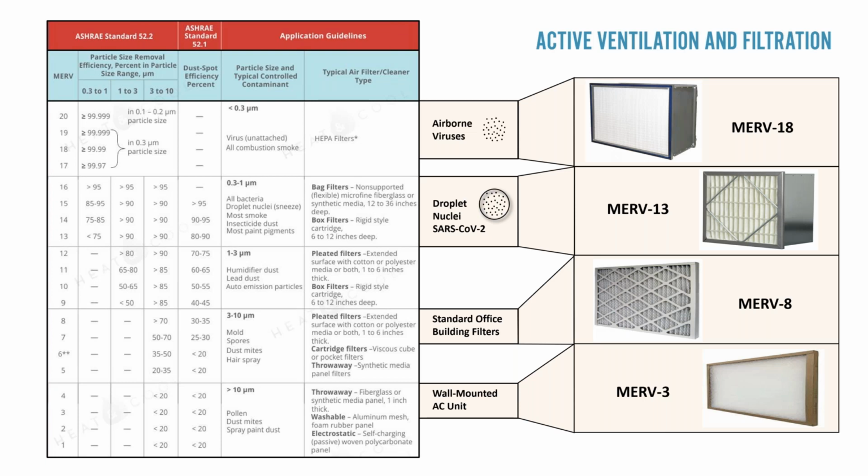Now, removing 90 to 95% of these particles is a recommendation, and I think sufficient for most buildings. However, if you have a critical facility, like a nursing home or a hospital or clinic, you may want to go up to a MERV 18 filter, which is what they call HEPA filters, and they can remove up to 99.99% of the particles of this particular size. Expensive, very heavy pressure drops, but depending upon the facility that you have, you may need to take that final step up to the better filter.